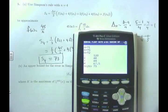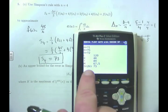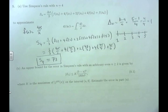Hit enter, and how did I do? For twice n, so 2 times 2 is 4, Simpson's Rule for 4, what do we get? 73. Good check. Does that make sense? Don't forget your program on the calculator. Make sure it's working fine. All right.